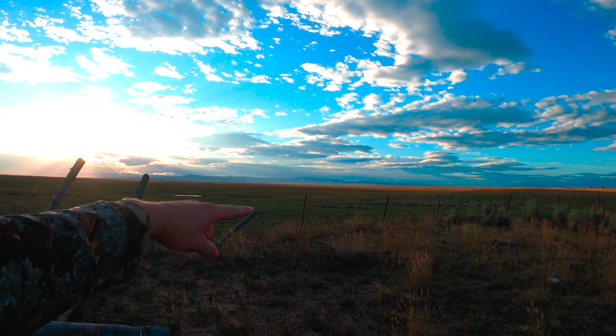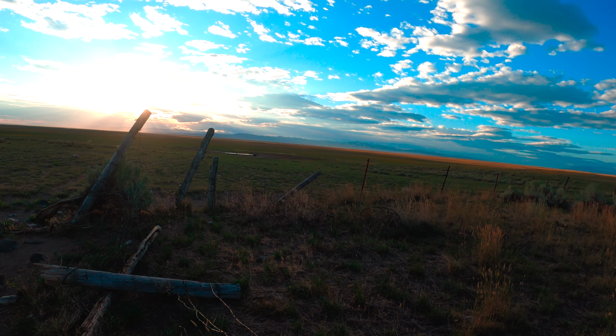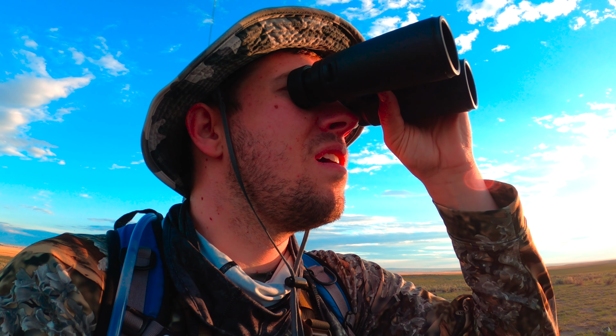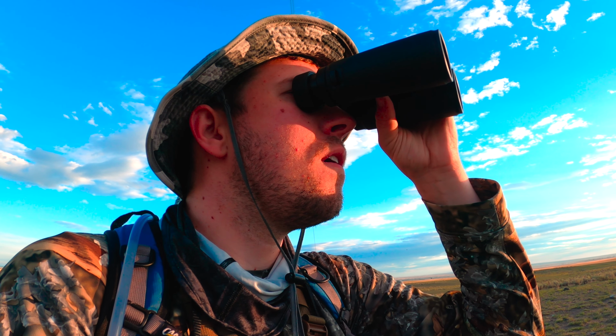Alright, three antelope spotted. Right over there. They are about, let's see how far away. Too far for my rangefinder to see. So they're over 1,000 yards away. Looked like there was one big one and two small ones. Disappeared behind a little ridge system.